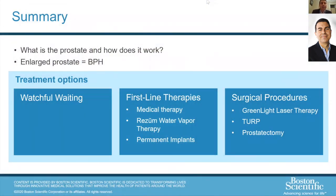In summary, what is the prostate and how does it work? Enlarged prostate and BPH, you have excellent treatment options. You have simple options for men that don't have much of a problem. And sometimes these can be fixed with simple dietary changes. There are some people that do prefer medications. And sometimes I do have patients that say, no, I want the medication.